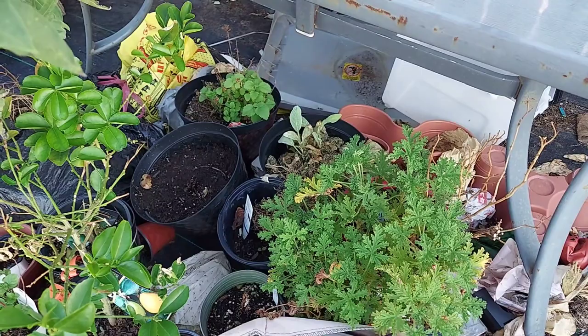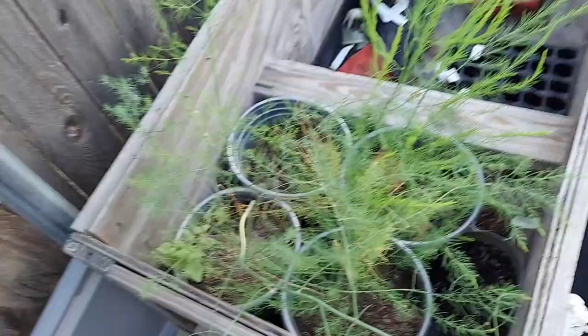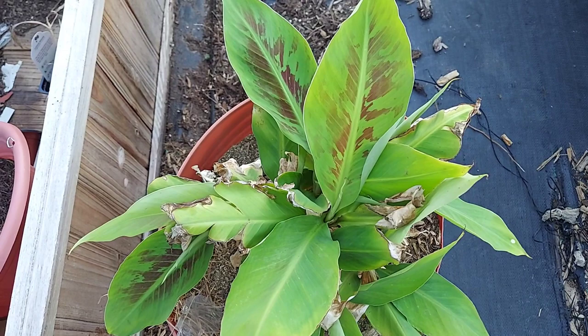I don't think it's geranium. What is it? Like the mosquito plant. That's what that is. And right here I have purple asparagus. It doesn't look purple right now, but that's what this is. It's purple asparagus. And my banana plants are looking, you know, not so great.